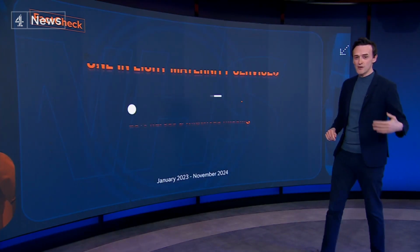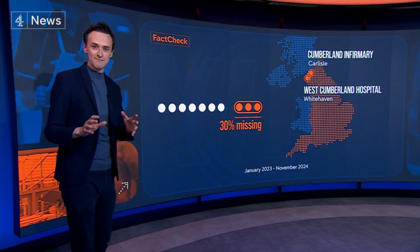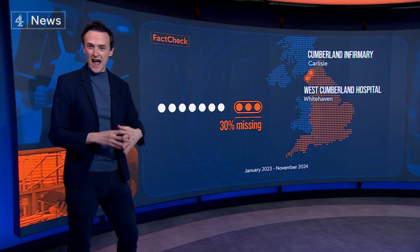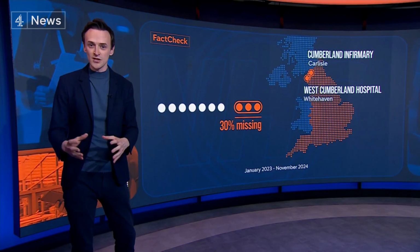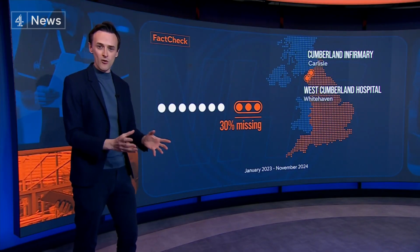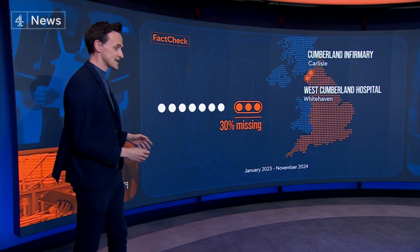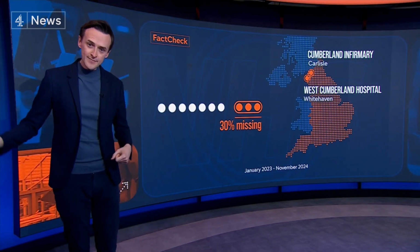But with this data, we can now pinpoint individual hospitals where maternity services are particularly short of planned nurses and midwives. At 2 hospitals run by North Cumbria Trust, 30% of planned nurses and midwives were missing from maternity services. All our figures are averages across January 2023 to November 2024. The trust in charge of these hospitals told us their staffing rates have improved since then and they're hiring more. Let's go on to some more.